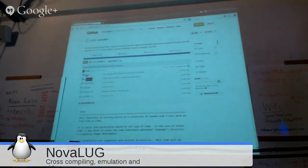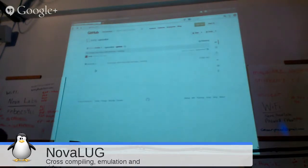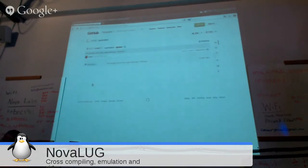It's just at github.com/emhj/opendev. And then underneath it, there's a directory called QEMU, and then workshop 1. So I was hoping to actually make this more of a workshop feel where people could play along, I guess, and go at their own speed and play around with the different things.